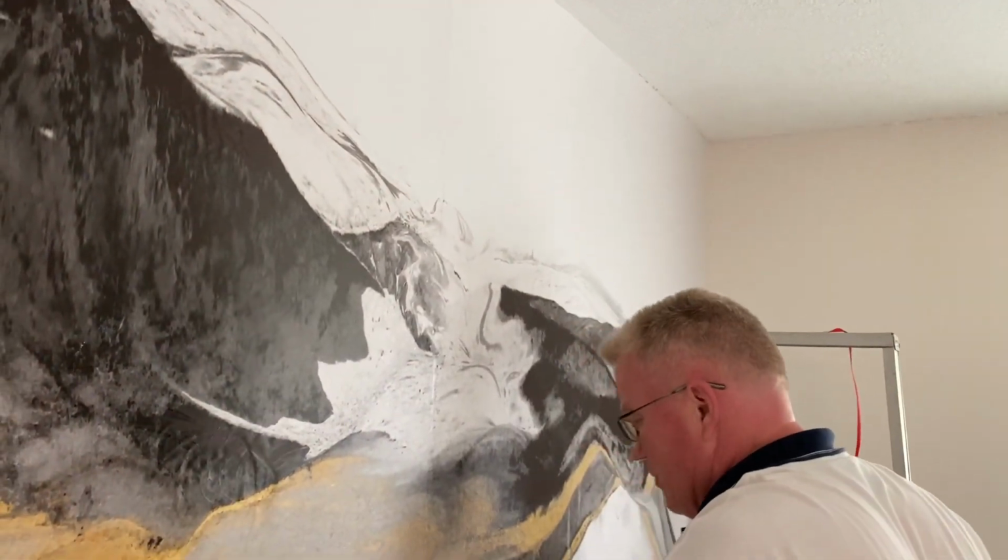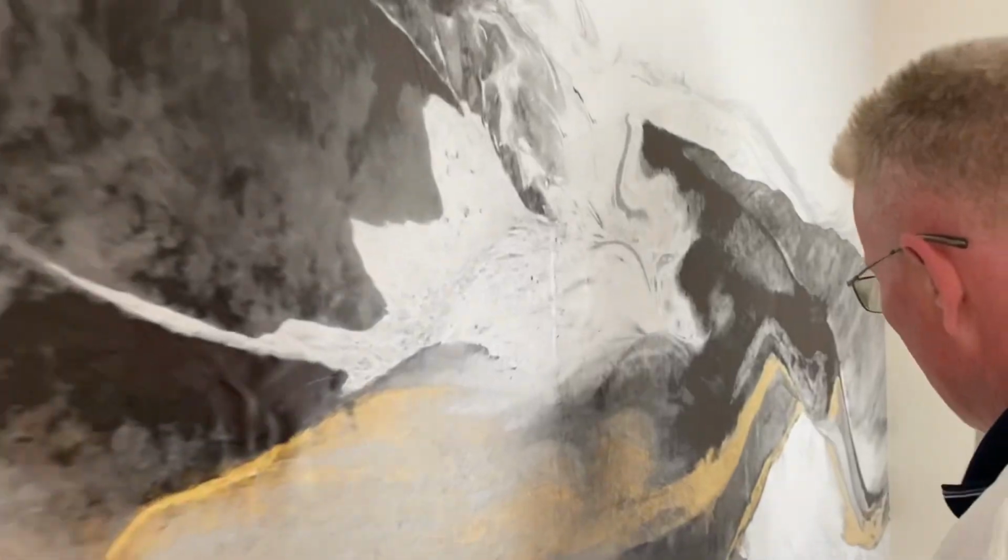How's that seam? Show them the seam. Show them the piece of paper under it. The second piece of paper. Show them the perfection of that thing.